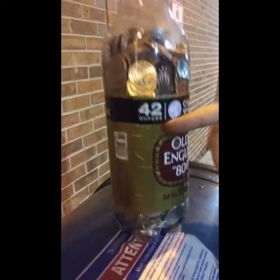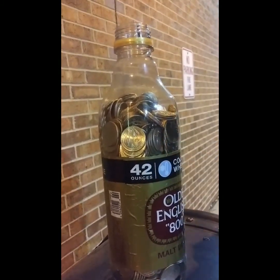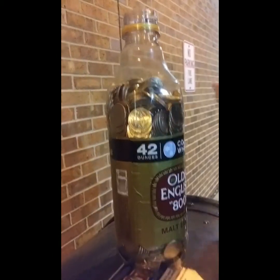But this is a 42-ounce bottle, actually. So I only filled it up. I didn't fill it full because it's a 42-ounce bottle, but we want to know how many quarters' value can be in a 40-ounce bottle of beer. So here, let's take this in and cash it out.